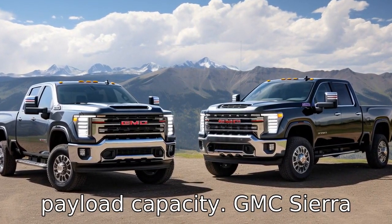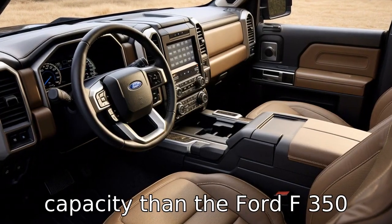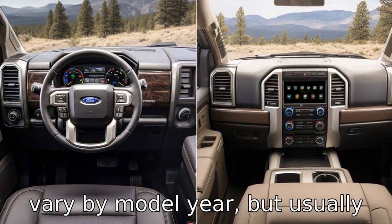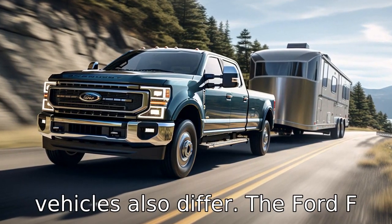Difference 2. In terms of payload capacity, GMC Sierra 3500 HD typically advances with a slightly better payload capacity than the Ford F-350 Super Duty. The difference might vary by model year, but usually the GMC model can handle a few hundred pounds more.